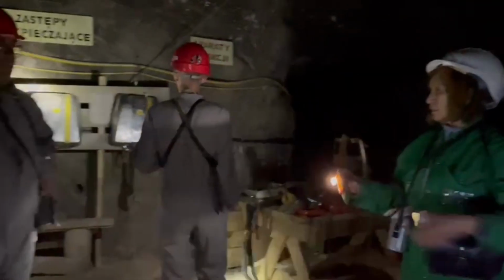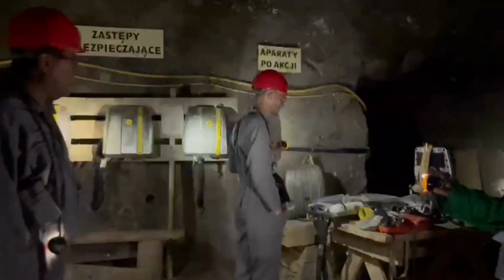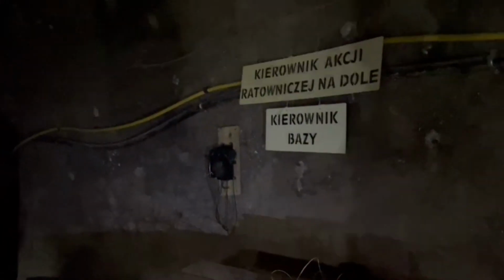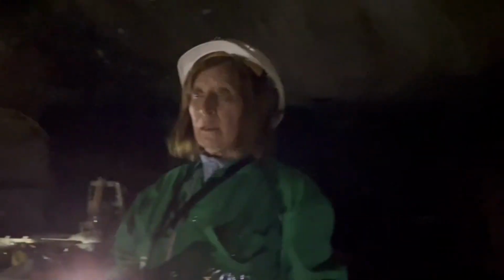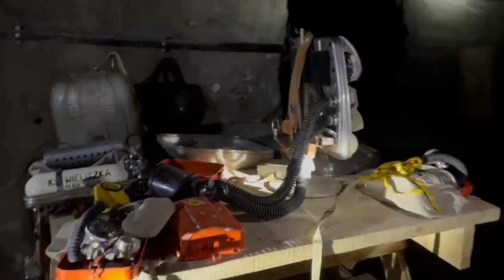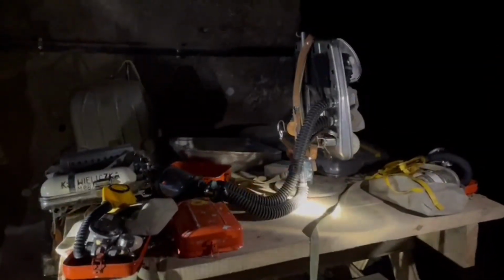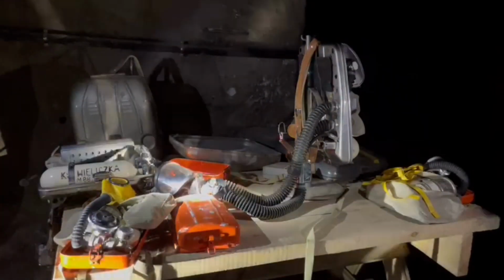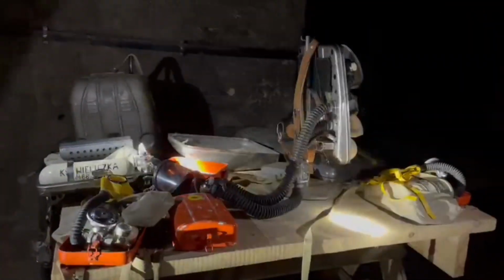First, they have a seat at this bench. This is equipment for them, and when the boss of the action tells them where to go, they are going to look for their friends. When miners are taken outside, they can go to such a place with all you can see here. It's out of fashion. It was used by miners in the 20th century, so they let us here to show us.